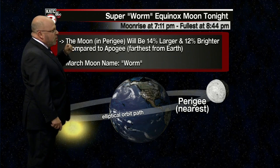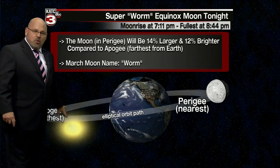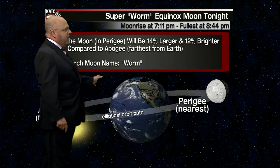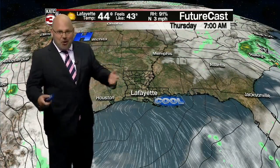So it's about 14% larger and 12% brighter than the moon would be if it were in the micro stage back here. So bright moon out there tonight. Get out and enjoy it. It'll be directly overhead right around midnight. If you need directions on how to find it, just go outside.